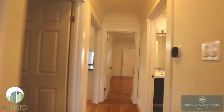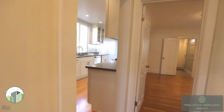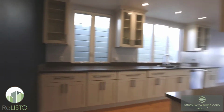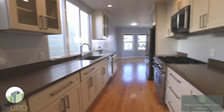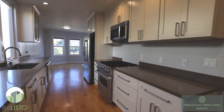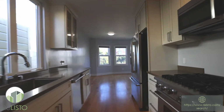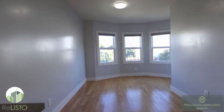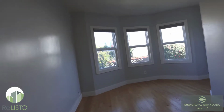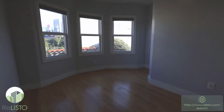Let's first go into the kitchen. You can see there's an Ecobee to regulate the temperature. Welcome. And look at the beautiful, beautiful kitchen here. All Viking appliances, microwave, dishwasher, garbage disposal, double wide stainless refrigerator. Here we have a breakfast or dining area.